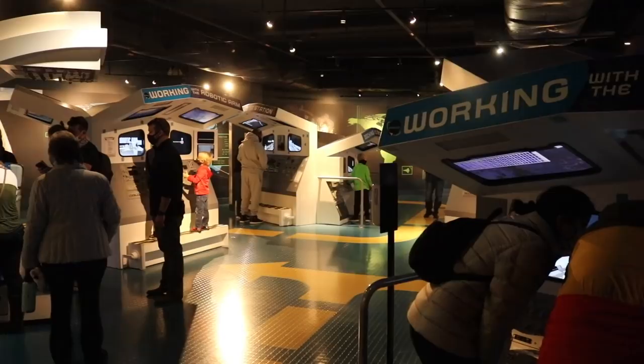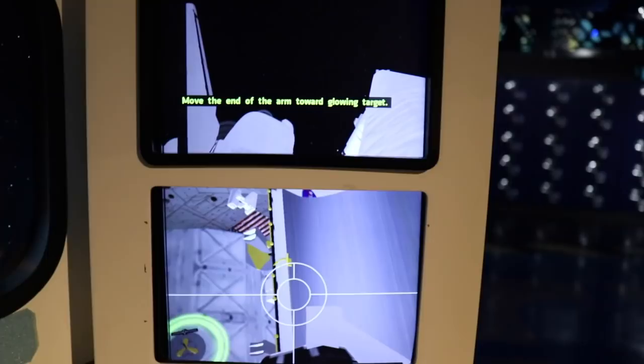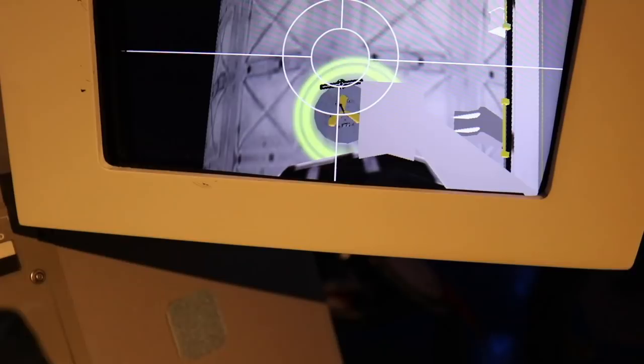Working with robotic arm. Orbit station lighting on. Switch to RCD mode. Sample on. Check. All right, let's hit the red button because we all like the red button. Move the end of the arm toward the glowing target. I'm trying to go left or right, but it's not really working. There's me out there from another angle, another camera angle. Getting closer. Kind of got to give it a little tap. Just tap it in, and then tap it. Go to your home, ball. All right. Now down. Oh, yeah. Look at that. Well, that was fun, guys.